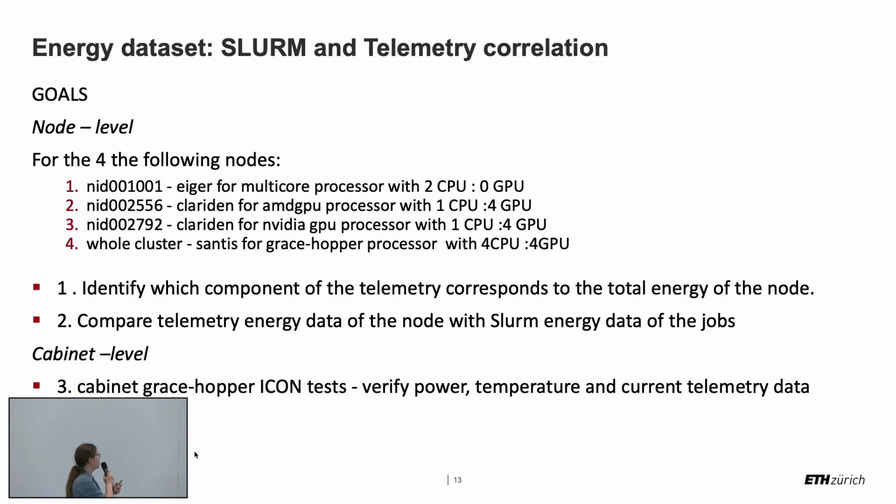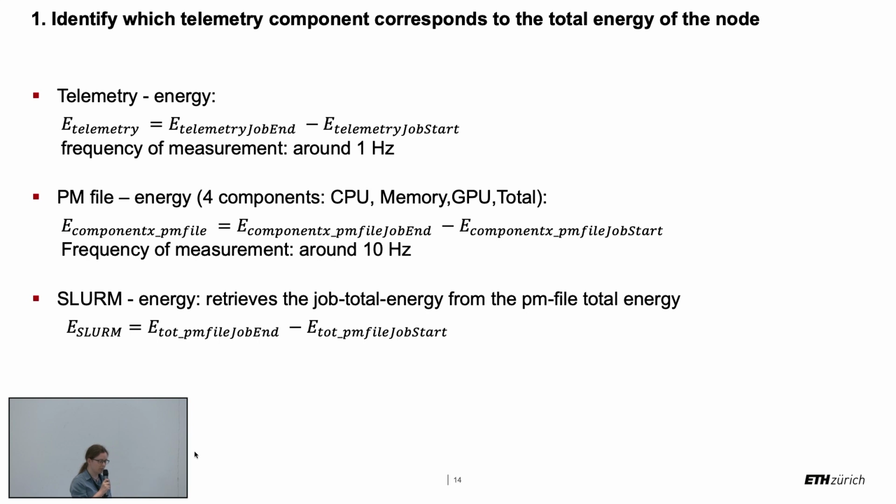So first, we start with the first goal. So first of all, some definitions. The energy in the telemetry is an incremental over time, which means that it's cumulative over the time. And when we want to see the energy of a certain node, we have to take the difference between end time and start time of the energy to have the actual energy. The frequency of measurement is around 1 Hertz in the telemetry.